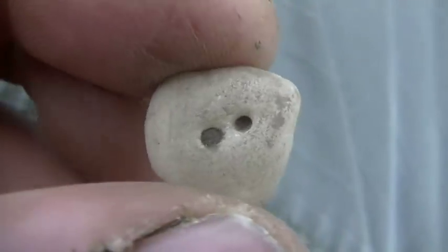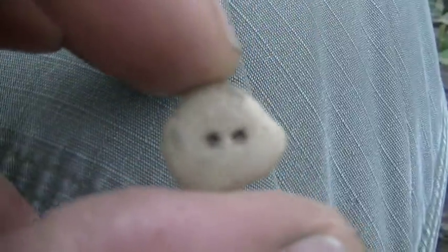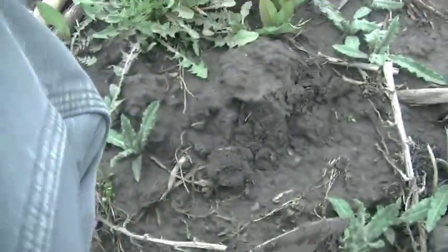Try to zoom in on it, get a better look for you. Yeah, it's got two holes in there. It's definitely not natural. And it's definitely made of stone. It's not bone. Huh. Well, this is definitely my best find of the day. Even if I get a coin, this is going to be my best find. I just don't know what it is, though. I mean, I'm pretty sure it's Native American. How cool is that?